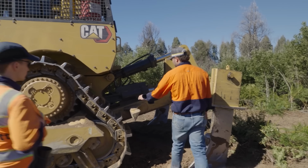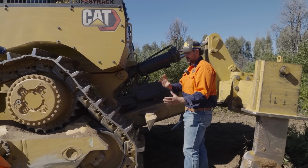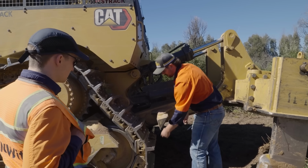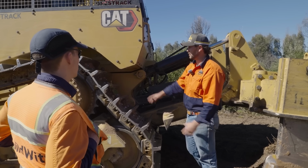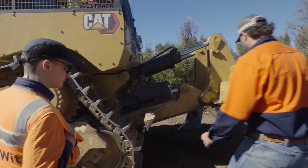These are striker bars from Caterpillar. The purpose of these is if you're working in a harvested plantation, you have offcuts of timber from a pine processor, and they will actually carry on your track plates up. So that's to stop those pieces of timber from carrying on your track plates up under the machine and denting any of your guards or actually getting jammed in there. Around the back of it, just all our guarding.